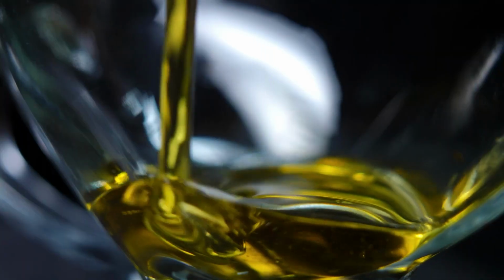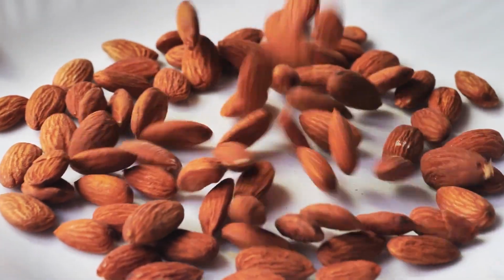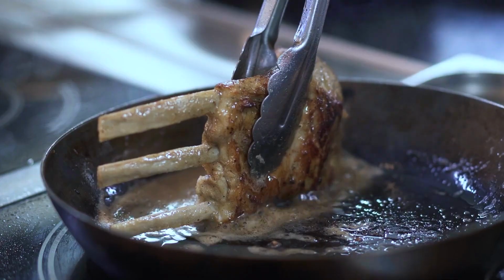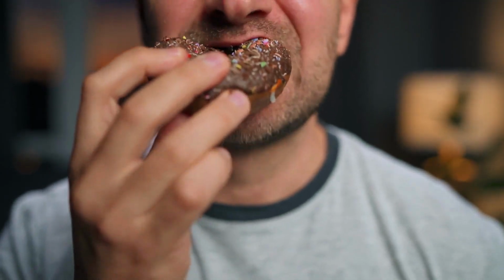Alongside olive oil, you can also get a similar effect by including avocados, almonds, peanuts, cashews, and certain oils such as flaxseed oil in your diet. To make sure that you're covered, keep in mind that these healthy fats tend to be higher on the caloric side, so it's best to include these in moderation, rather than going wild and flooding your body with these.